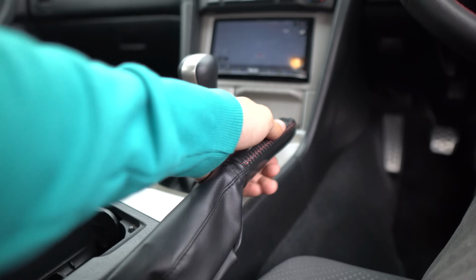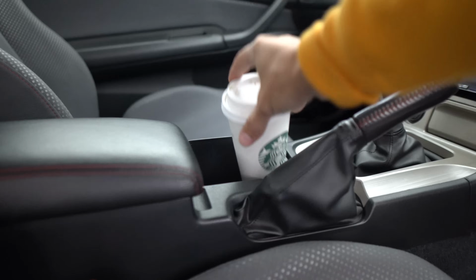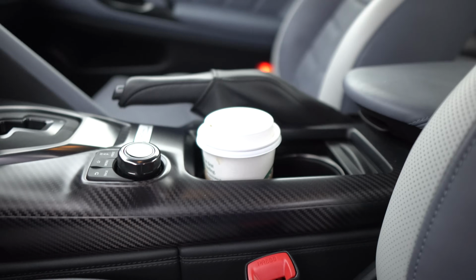How about a manual e-brake? Because I have one of those. I also have one of those. Ooh, keeping it old school. I've got 2 cup holders. I also have 2 cup holders, but both of mine are round.